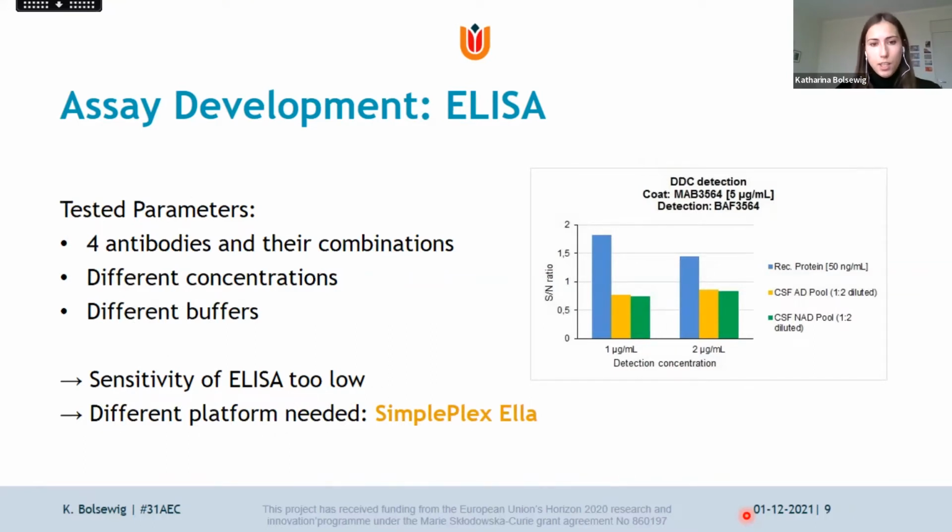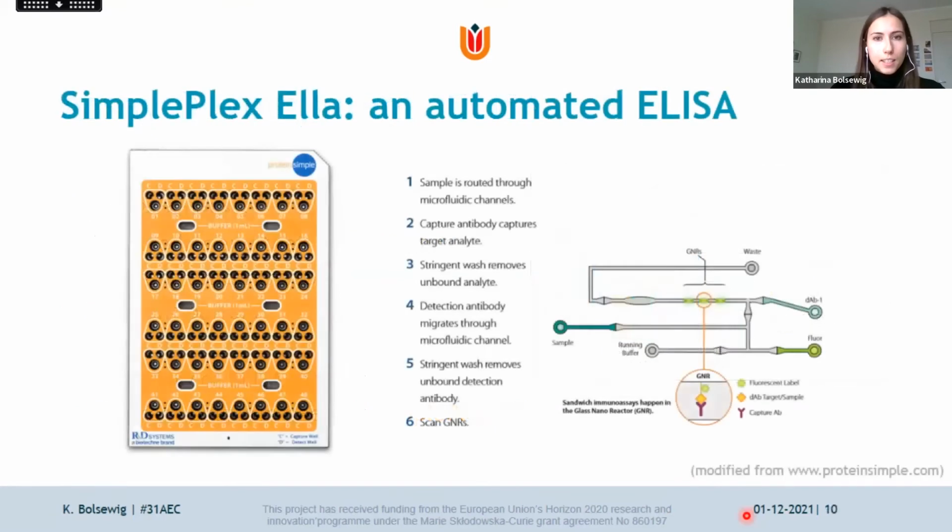So we then continued the assay development using a more sensitive platform, the Simpleplex ELA platform. This is the principle of the Simpleplex ELA. So it is an automated ELISA, meaning, again, it makes use of the sandwich setup. However, now less hands-on time is needed. And the reaction is taking place in such a cartridge that you can see on the left-hand side, in which we have a microfluidic channel system that you can see on the right-hand side. And in these microchannels, we see 3 glass nanoreactors for each sample, in which actually the sandwich setup is located. So that means where the protein is being detected. And so for each sample, we are measuring triplicates here.